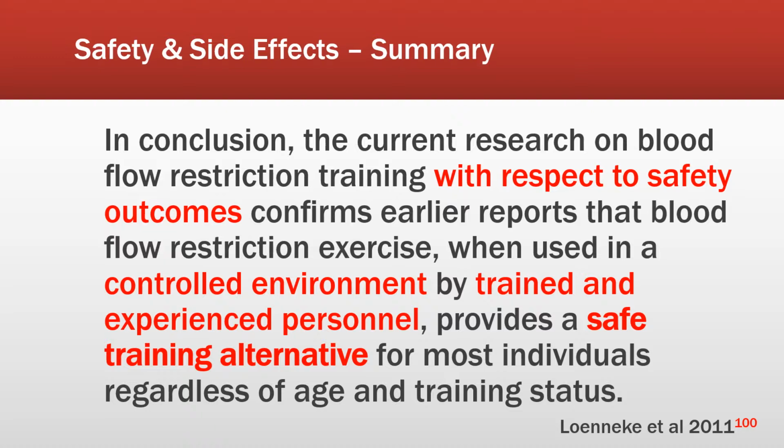And he uses the word alternative there because, again, the evidence is strongest for those individuals who cannot otherwise tolerate a high intensity load at the time of undertaking BFR.